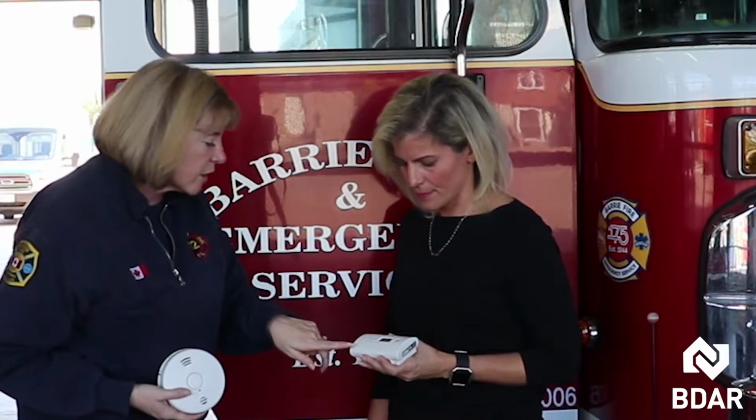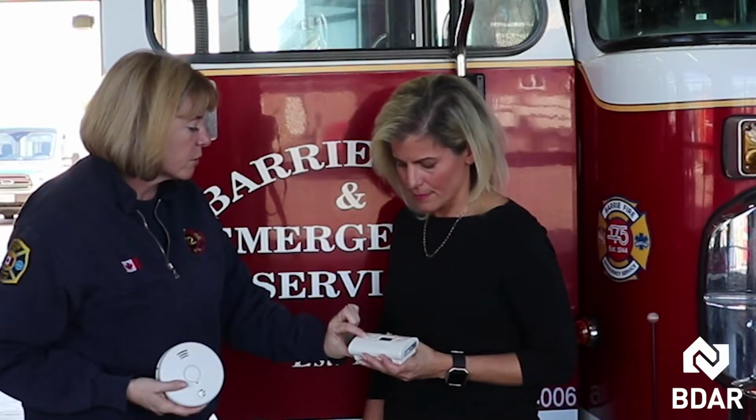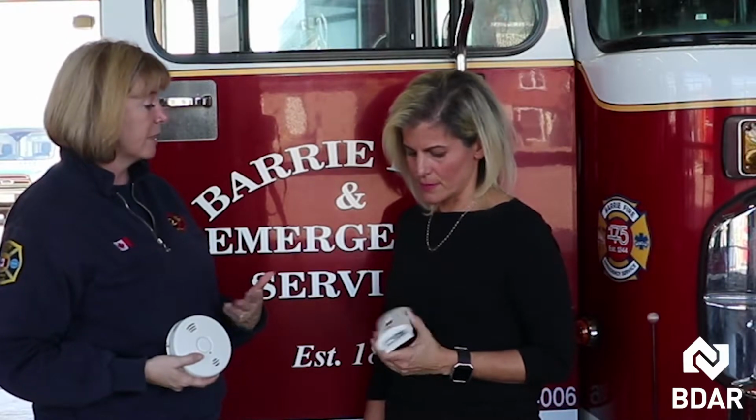And then you'll see that there is a test button. All you need to do is push the button, and that lets you know that there's power going to it and that it works. It's now going through the process to say, I'm working. That's amazing. That's all you have to do with carbon monoxide alarms. That's fantastic, and that's a good tip to know, and it won't disrupt the homeowner's home, right? We're just testing it. They won't know, and whatever they have set up will stay the same.